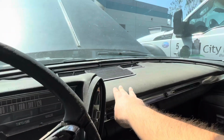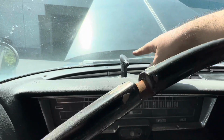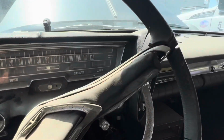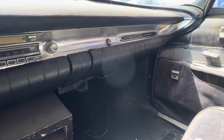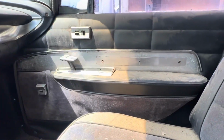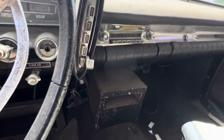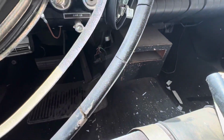The dash is actually in pretty good condition. There's some spots up here. This is cool, this dims your headlights for oncoming traffic. Radio's here, the LeBaron logos are here. I actually have the logo for this door. Like I said, this has been reupholstered at some point, but they did a pretty good job, and the upholstery is still in good shape.